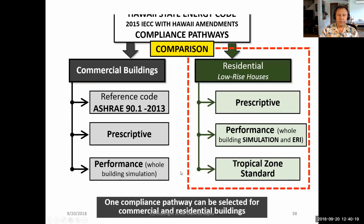Here we have a short look at the commercial, although we are not going to speak about the commercial here. And this is the reference code. This is the ASHRAE 2015, 90.1. We have the prescriptive compliance part and the performance. We actually have 3 here for the commercial. On the other side, the residential, we have the prescriptive again. We have a performance, but here we have 2 kinds of performance and the tropical zone standard. And we can attain code compliance by selecting and satisfying one of these compliance pathways.